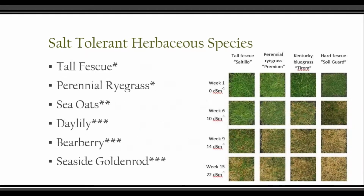This is some of the research that was done at the University of Minnesota, horticultural science. If you look at the graphic to the right, when you go from week 1 down to week 15, they progressively added more and more salt. What you're going to see in here, the only grasses that kind of held their own, stayed alive and actually functioned were the tall fescues and the perennial ryegrasses. There are some other herbaceous species listed too, as you can see there, but again, don't rely on this to solve the problems. Next frame, please.